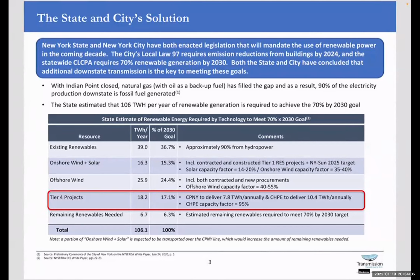And the newest one is the Tier 4 REC projects, which is where we are. So ourselves, CHPE, and also Clean Path New York were chosen by NYSERDA. So we represent about 18.2 terawatt hours, or 17% of the total energy required to get to that 70% goal by 2030. And then there's about 6.7 terawatt hours, or 6% of the remaining energy. And that will be made up of potentially a combination of Tier 4 projects and offshore wind projects.